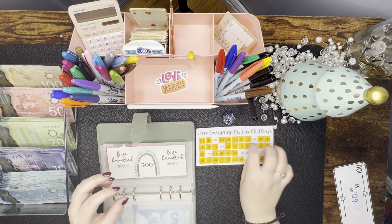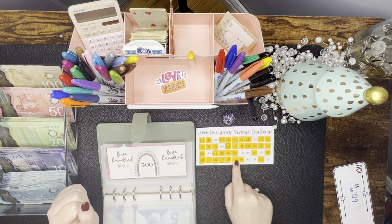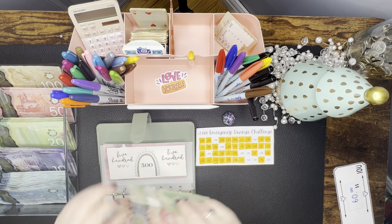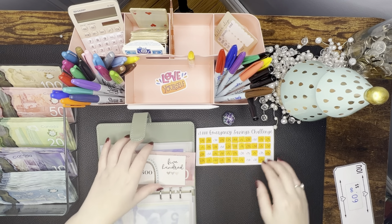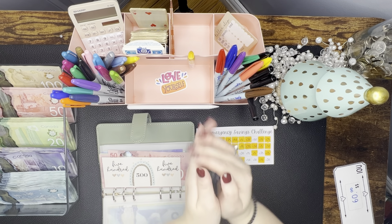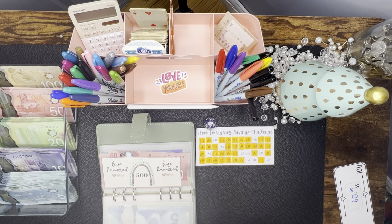Pet emergencies is next, and I think what I had scratched off initially was a 40, and then I rolled an additional 30 on top of that. So we're gonna do 70 to pet emergency fund this week. So 50 plus 20 is 70, and we'll roll for next time. A 3, so we're gonna do 50 next time.